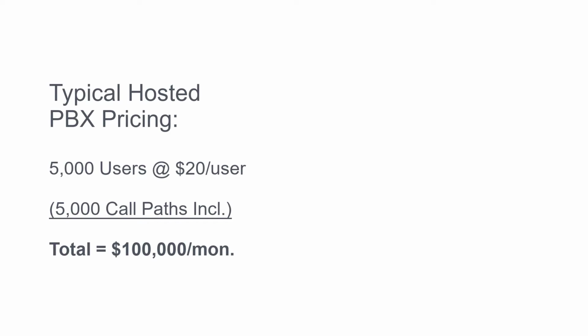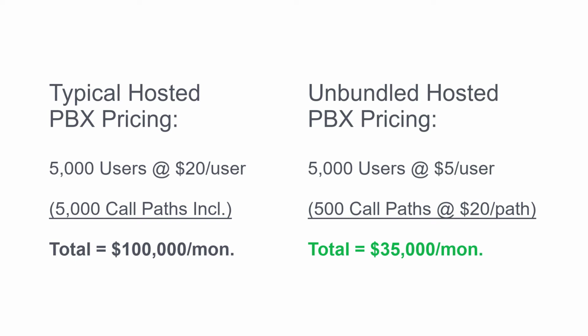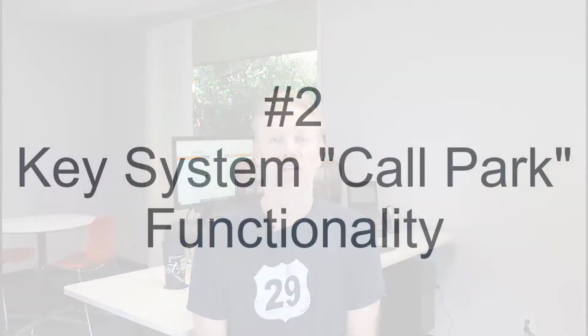So unbundled pricing, number one, is going to save you a ton of money if you're a large retail organization, because instead of paying $20 per month per user, you're going to pay something like $5 to $10 per month per user, and then only maybe $20 per month per call path that you actually need. So by using that type of pricing, you'll have a much lower monthly cost with a large retail organization. So that's number one. Number two is decide if you need key system functionality.